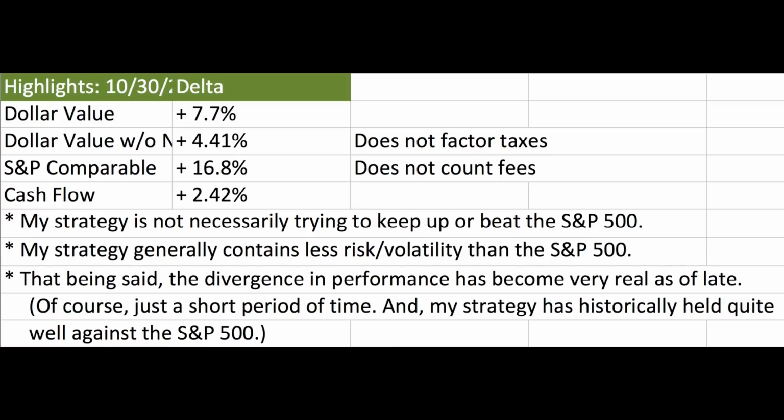Now, this performance does not factor in taxes. Now, comparably, this is probably the single biggest insight from this entire video. And before I even get into that, I'll tell you, historically, my portfolio has done very well against the S&P 500 benchmark. Now, is it really my goal to beat the benchmark or to track the benchmark? Not necessarily, because I'm investing for dividends, for cash flow. I want to pay my bills with dividends.